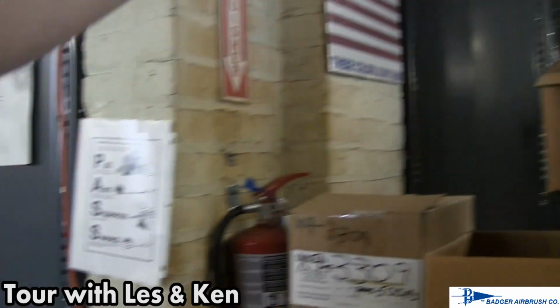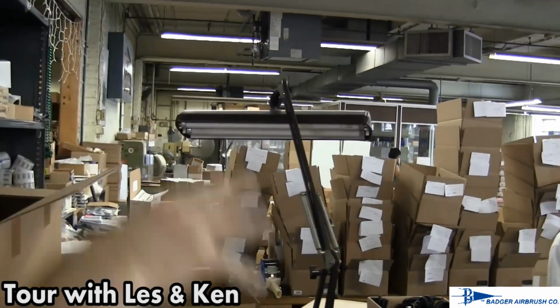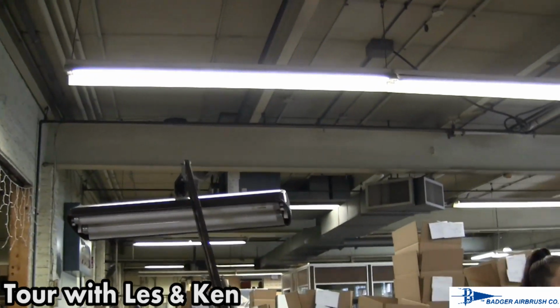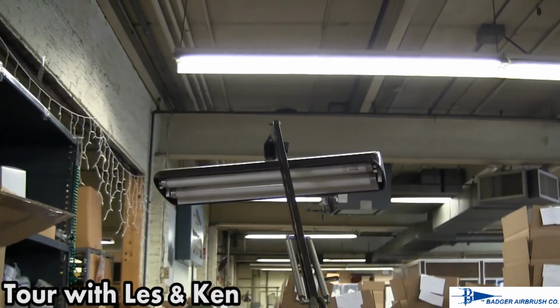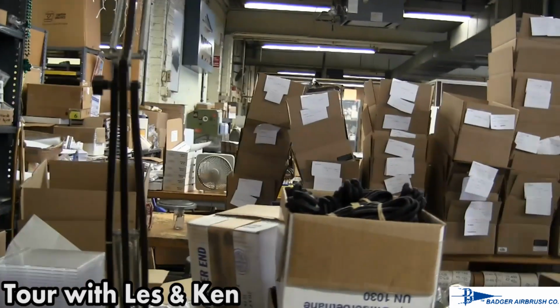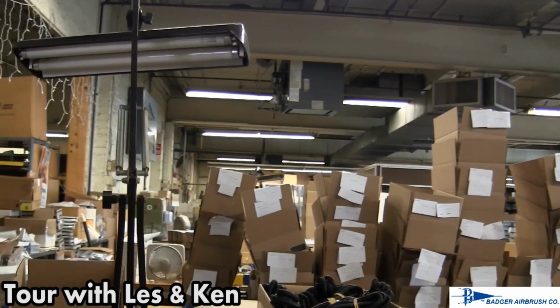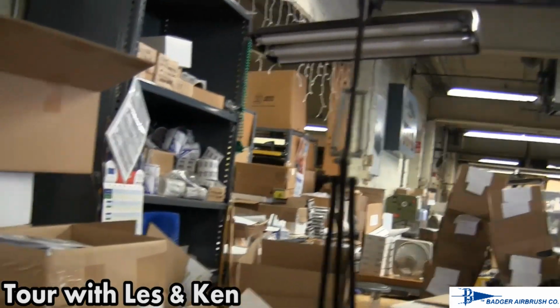You can see all these boxes here, different orders and stuff, with all the notes on them for what goes where and who gets it. We're pretty simple in how we do things. Not overly automated, but there's a human element that makes certain that it gets done right.